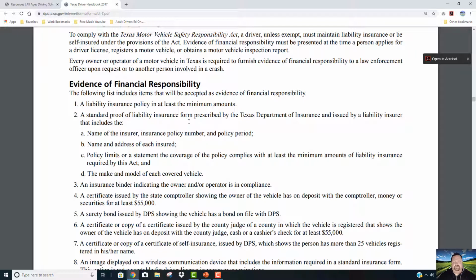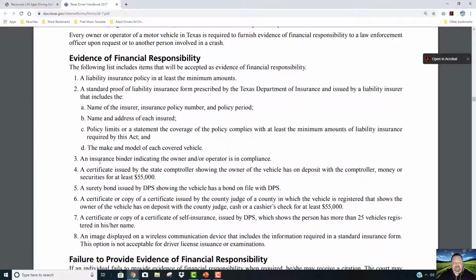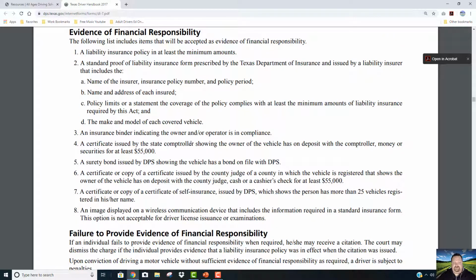A standard proof of liability insurance from a form prescribed by the Texas Department of Insurance and issued by the liability insurer that has the name of the insurer, insurance policy number, and policy period, name and address of each insured, policy limits, or a statement that the coverage of the policy complies with at least the minimum amounts of liability insurance required by this act, and the make and model of each covered vehicle. Insurance binder indicating the owner and/or operator is in compliance.